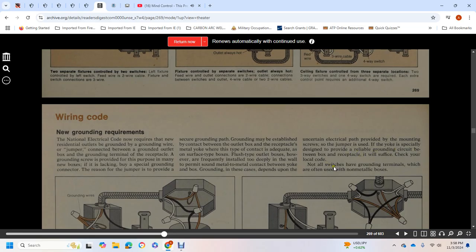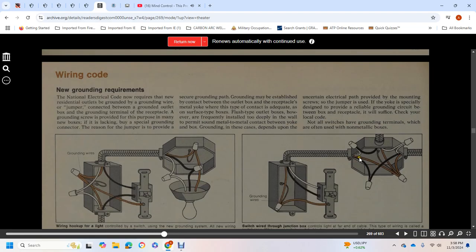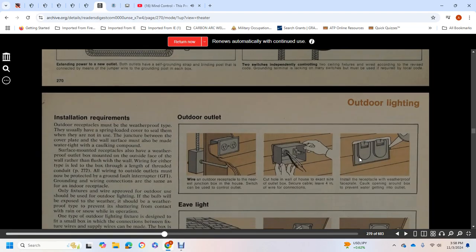Check with the local code. Note that all switches have ground terminals, which are often used in the non-metallic boxes.